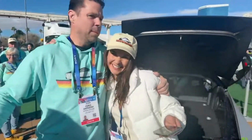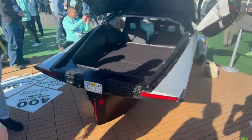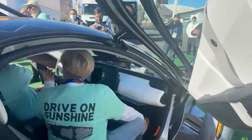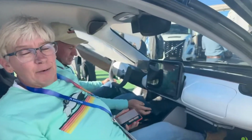I know those that are at CES are having the time of their life and really enjoying themselves, especially as far as what they're seeing out of the Aptera. This vehicle really turned out much better than I was expecting. Look how beautiful this vehicle is.